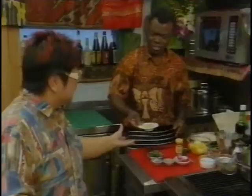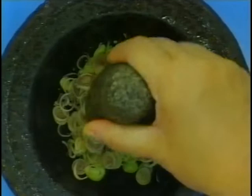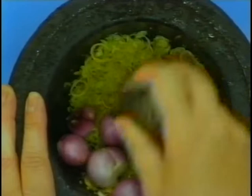I'm going to pound my ingredients. Come on, Ben. Let's show them. Lemongrass. Thank you. There's two stalks of lemongrass. Can I have my chili and shallot? Both, yeah. Yes, thank you. I got my chili and shallot here. I'm going to put all my shallot in first and pound it, one by one. Okay, I'm going to put my chili in now.